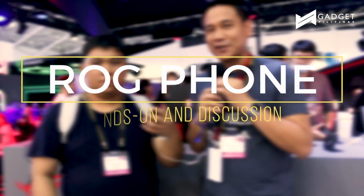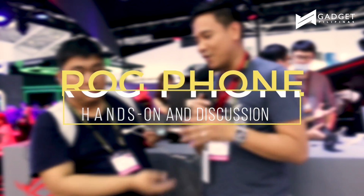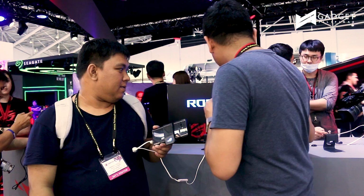Of course, we have here with us the much awaited and much anticipated ROG phone. So of course, we waited for this for so long, and finally this phone is now with us right here. And when you get the phone, as you can see right here, you also get a free active cooler. Aero cool. This is the ROG phone, it says right here.